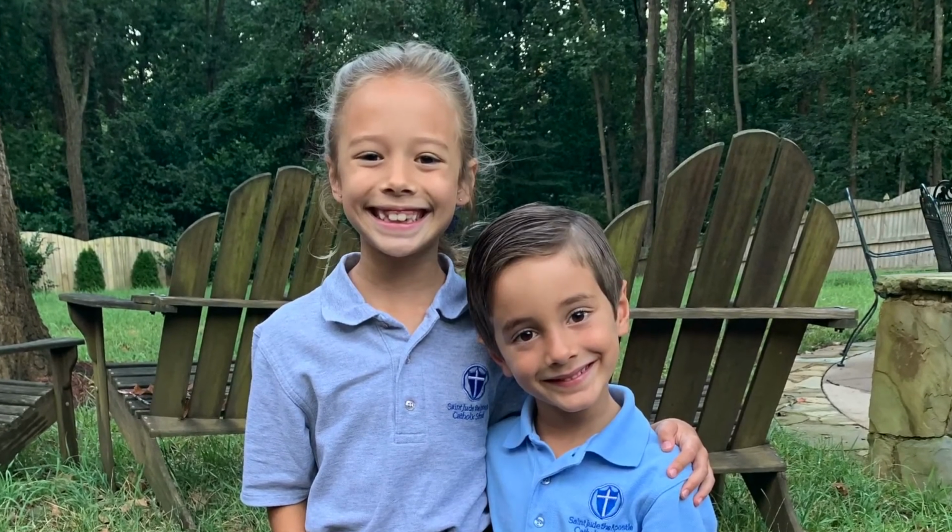And here's a quick picture of them. So sweet. Kindergarten and third grade. I'm not old enough to have a kindergartner and a third grader. Somehow, yet here we are.